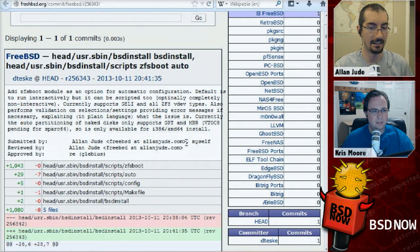And then we went and extended it and added GELI support, which is disk encryption. So this happens under ZFS, so it's not quite as good. And we've discussed the advantages and disadvantages of that compared to PEFS used in PCBSD.